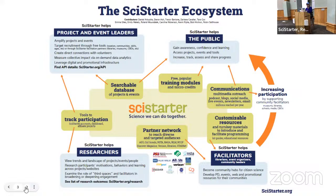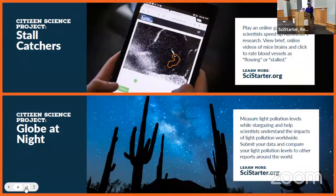And SciStarter, we are the world's biggest citizen science organization. So there are a lot of different components. We work with a lot of different partners from around the world. But I would say the core of the site is our project finder. On that project finder, if you go to scistarter.org, you can find real science you can do. So I'm not talking about these projects today. I'll focus on Eterna in a little bit.